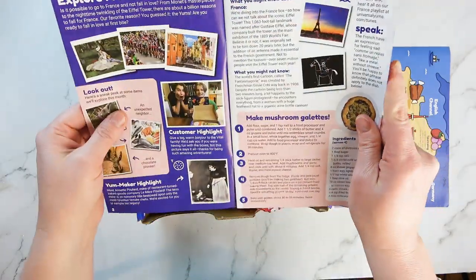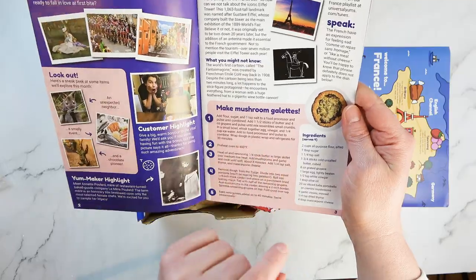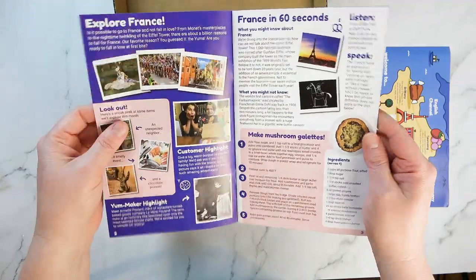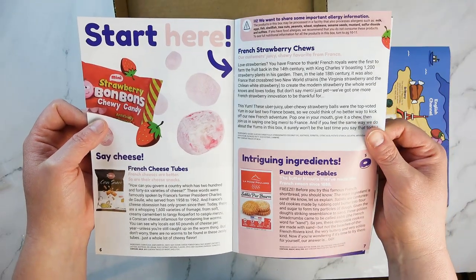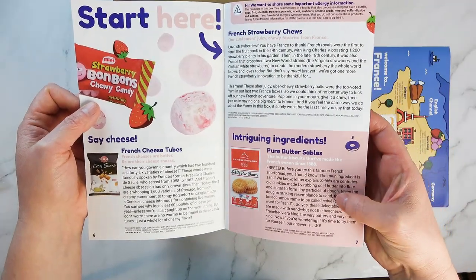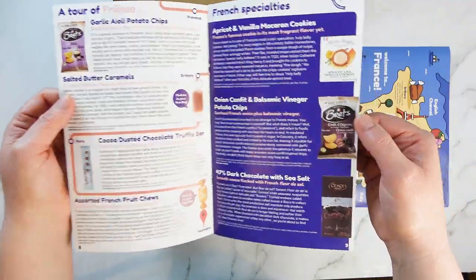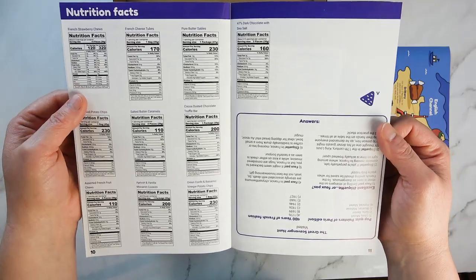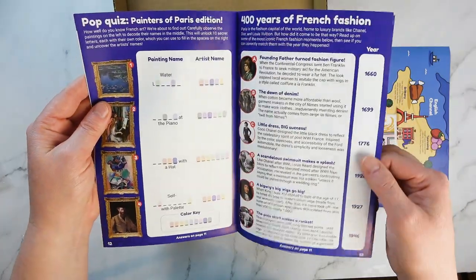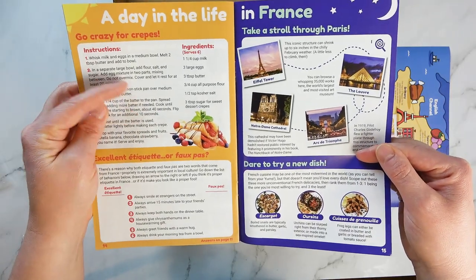Okay, so in every booklet, they have all kinds of fun facts about the country of the month. They have recipes, trivia, and then they have all the different things in the box. It explains what everything is and what's inside, who makes it. I guess these ones here are all French specialties, which I'm super excited for. All the nutrition facts, and then we have some fun games all about France and some more recipes.